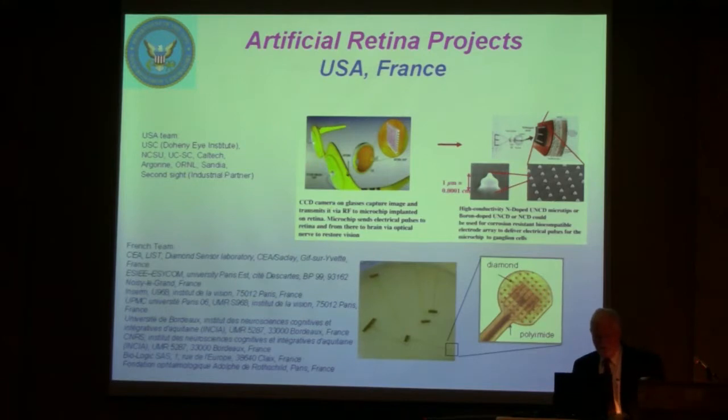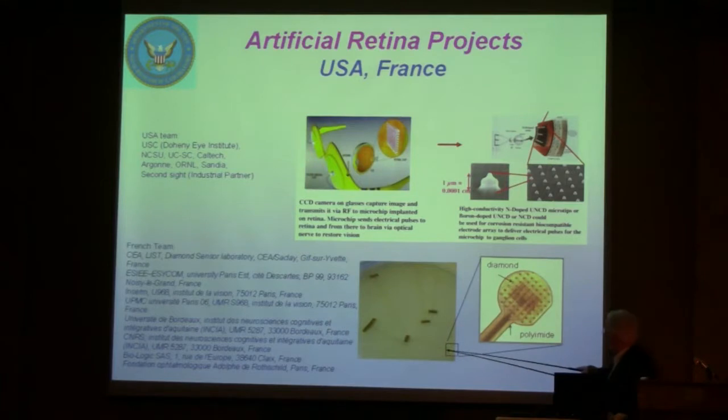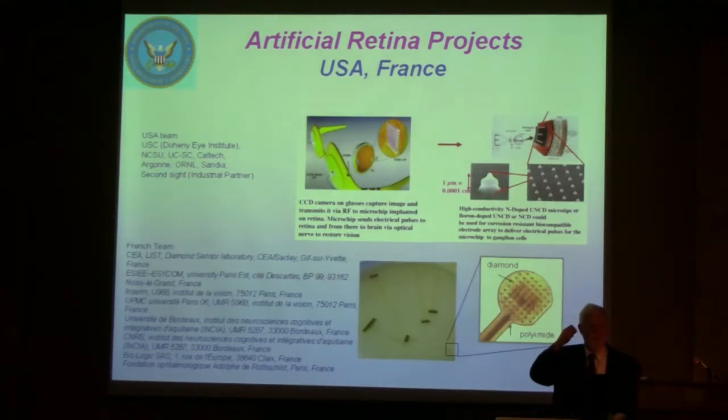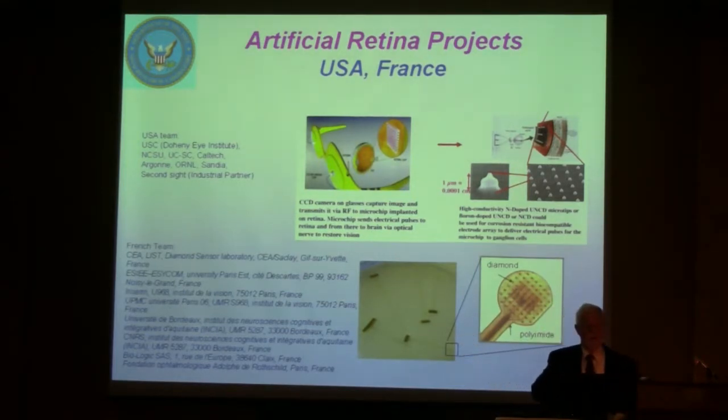The French approach is a little bit different. I think they're a little further along. They have a little line of electrodes here embedded in polyimide. This polyimide is implanted behind the retina. The patient is then going to have a little detector on the side of the eye that plugs into the CCD camera. Diamond isn't even demonstrated yet as the electrode. With just standard metal electrodes, they've already demonstrated 64 by 64 in human subjects to be seen with these things.